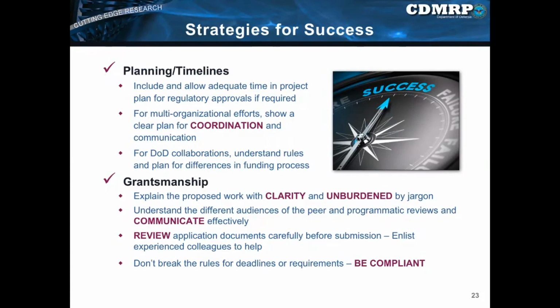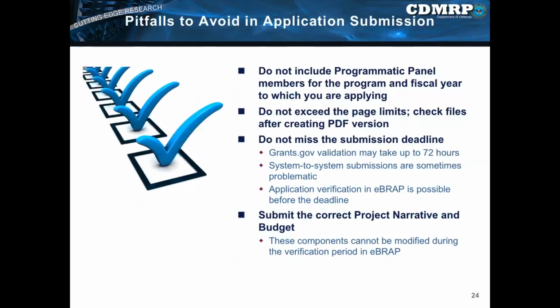Remember to not overgo the page limits. Make sure that you have the correct version of Adobe, and don't miss the submission deadlines. As I've already said, we can't allow that. Make sure you understand how to use grants.gov workspace, and in fact, grants.gov has a couple of different learning tutorials on their website for that. Consider using those. And submit the correct project narrative and budget on time, because these components cannot be modified during the verification period that we have on our portal called eBRAP.